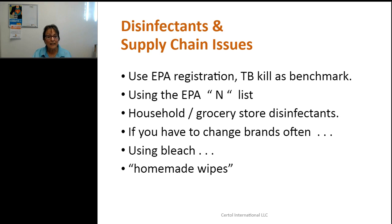These chemicals can interact. Be careful if you are in a position where you feel like you have to use household or grocery store disinfectants. No matter what you use in a healthcare setting, it has to be EPA registered and have TB kill. If it doesn't have EPA registration and TB kill, you should not be using it.